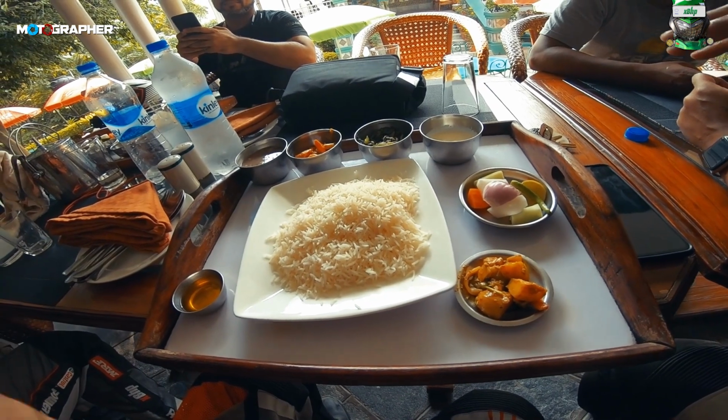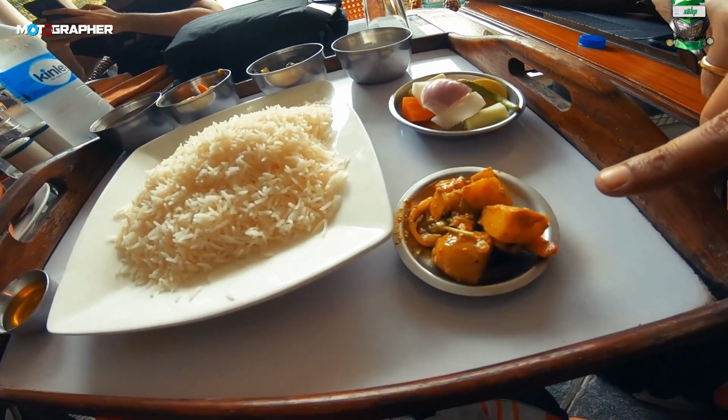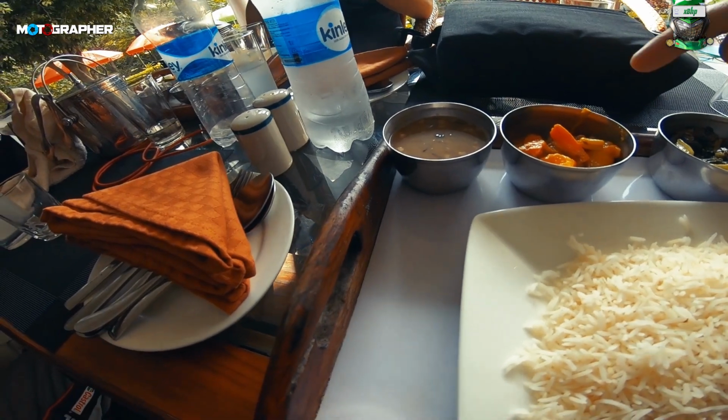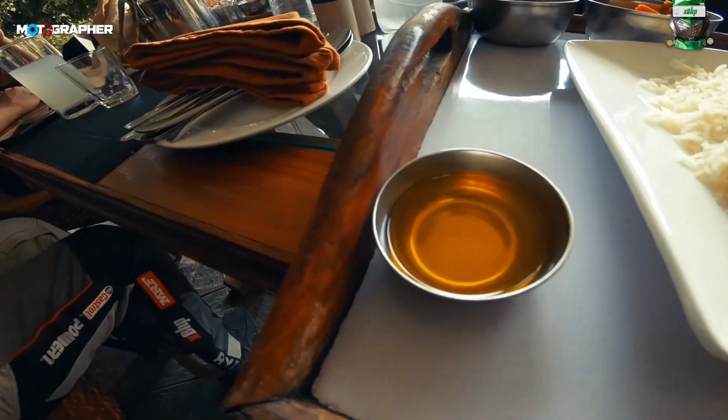No roti in Nepali thali, we don't have roti. Okay. So this is rice, plain rice, right? This is aloo kachar, and then this is salad, dahi, saag, vegetable. What green is this? Beans. This is dal, and this is ghee.